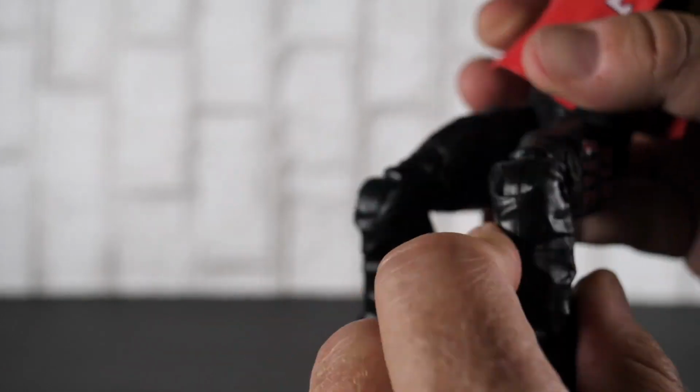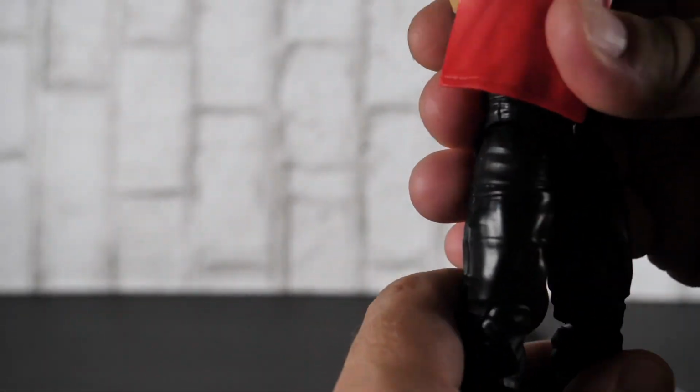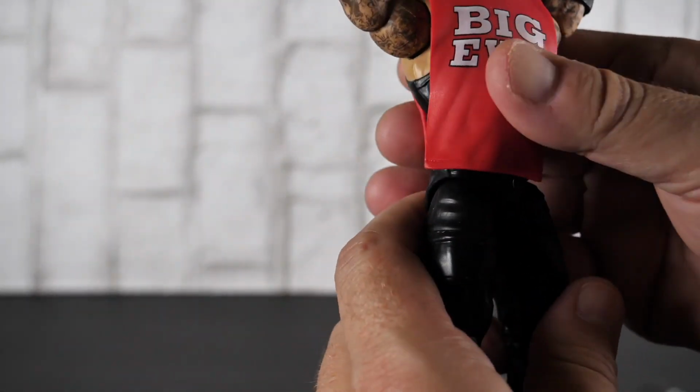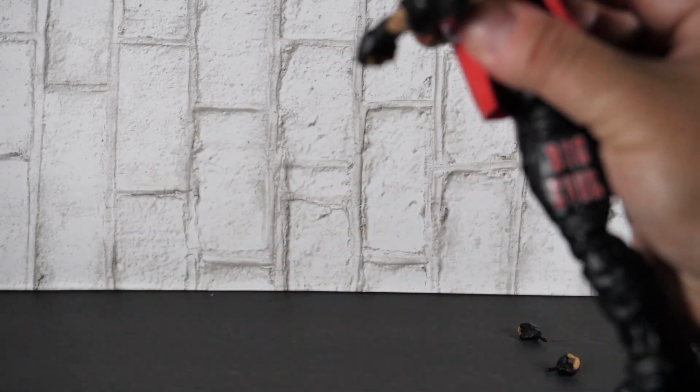He's more of his pants. Now these legs are very posable. I like that. Arms double jointed, as always Mattel does. This one's also double jointed, but with the elbow pad it's a little bit harder to bend, but he poses very well.